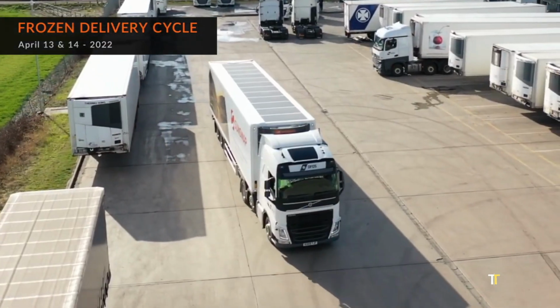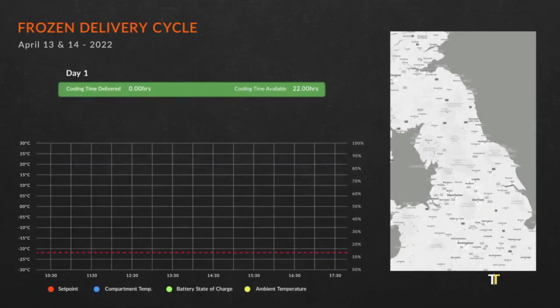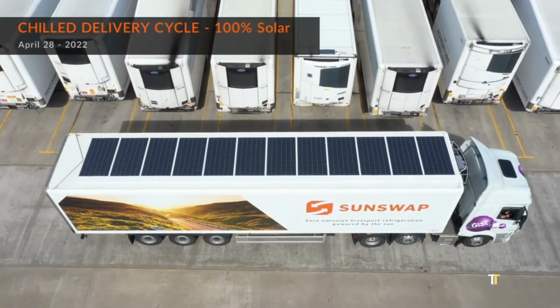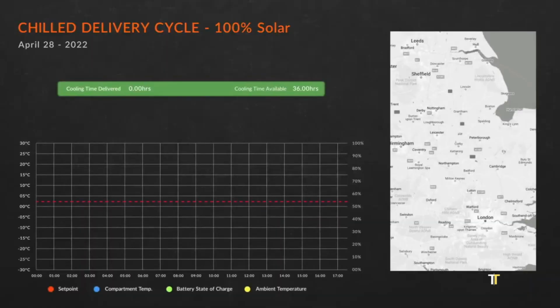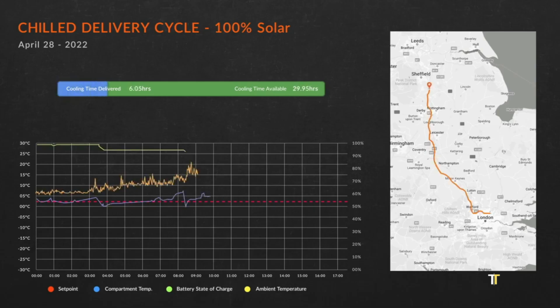With modular battery packs and intelligent energy management, it guarantees long operating hours and adaptability for various cargo types. SunSwap Endurance is a powerful step toward greener logistics without compromising performance.